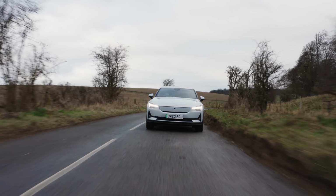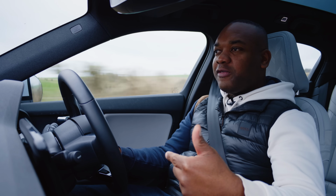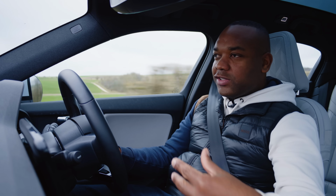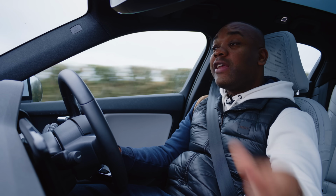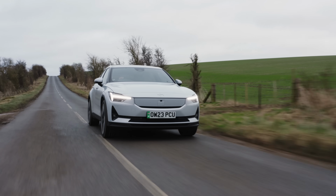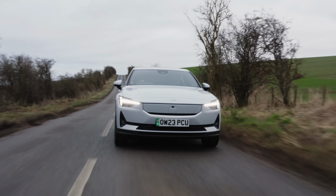Ironically, the performance version comes with some very expensive Öhlins dampers, which are manually adjustable. And weirdly, I think that they will probably feel better than the standard suspension on the standard car. But at the end of the day, I think the suspension in this vehicle needs to be better.